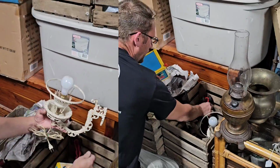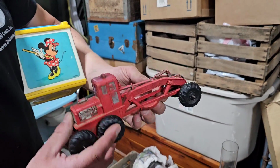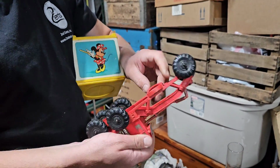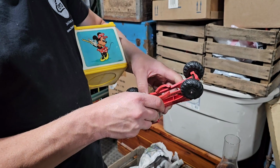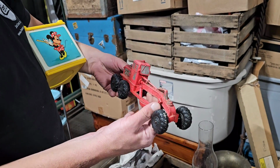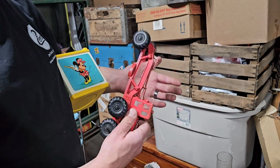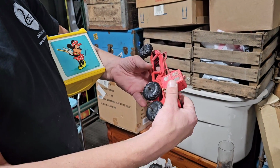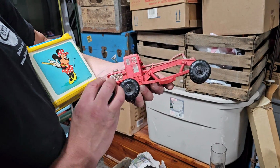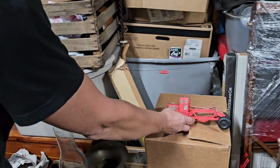Pretty cool piece. This is an old Auburn toy, and this is actually rubber. The whole thing's made of rubber, and this is when rubber first started coming out. They started utilizing it a lot after the war, and a rubber toy like this people love, and kids are going to break it. So it's got pretty cool wheels on there, and it looks like it's probably all complete. So a toy like that could be $30, $40.